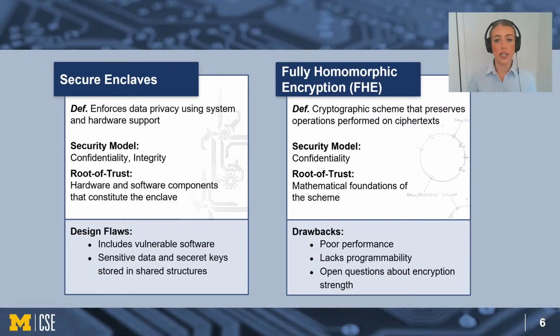Accelerating homomorphic encryption is an active area of research, but it's extremely tedious, often involving heavily optimized algorithms for very specific applications. Performance overheads are still too high to be practical for general use. Furthermore, FHE lacks programmability, and there are still open questions about the strength of such a new encryption scheme, as it is not time-tested like AES or RSA. Ultimately, both of these technologies are valuable, but fully homomorphic encryption is impractical given its current state, and the systems-based alternative is vulnerable.